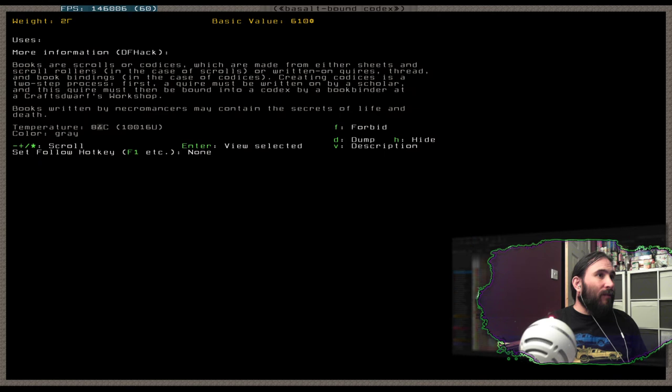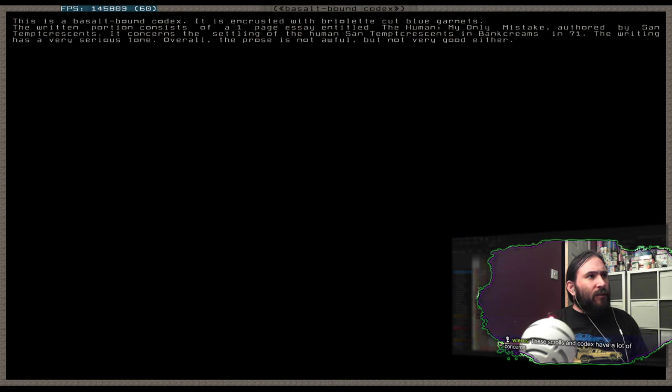Oh, this is a basalt-bound codex. It is encrusted with briolette-cut blue garnets. The written portion consists of a one-page essay entitled The Human, My Only Mistake, authored by San Tempted Crescents. It concerns the settling of the human San Tempted Crescents in Bank Creams in 71. The writing has a very serious tone. Overall, the prose is not awful, but not very good either. I'm not buying it. I'm not interested in this autobiographical guff. Give me something interesting.